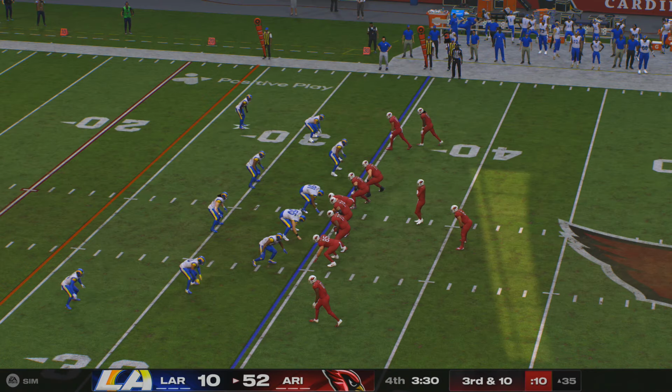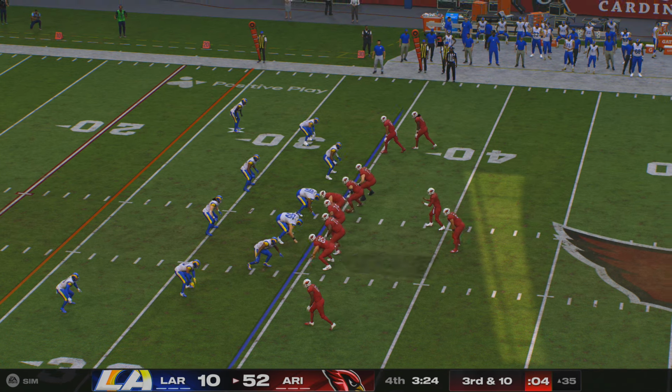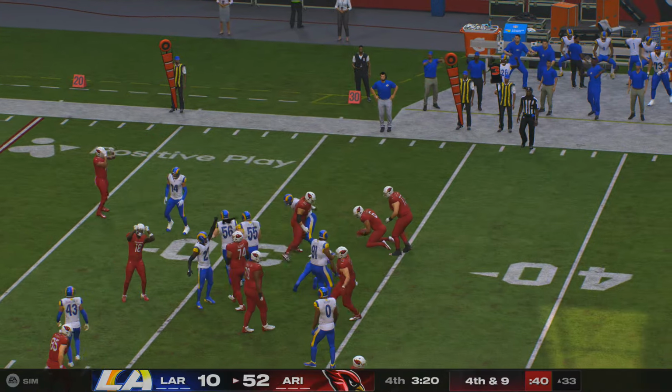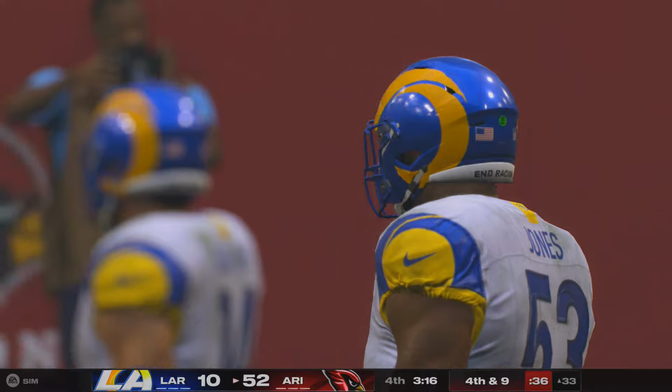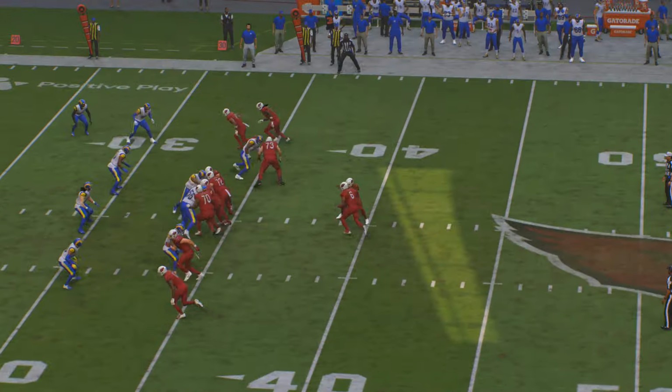And this offense on third down today, they've been tough to stop. 8 for 10 so far. This is third and 10. Murray giving to Connor on the option. And this play comes to a halt at the 33. Obviously that's well short of the first down. It'll be a 2-yard gain, and it'll be fourth down.